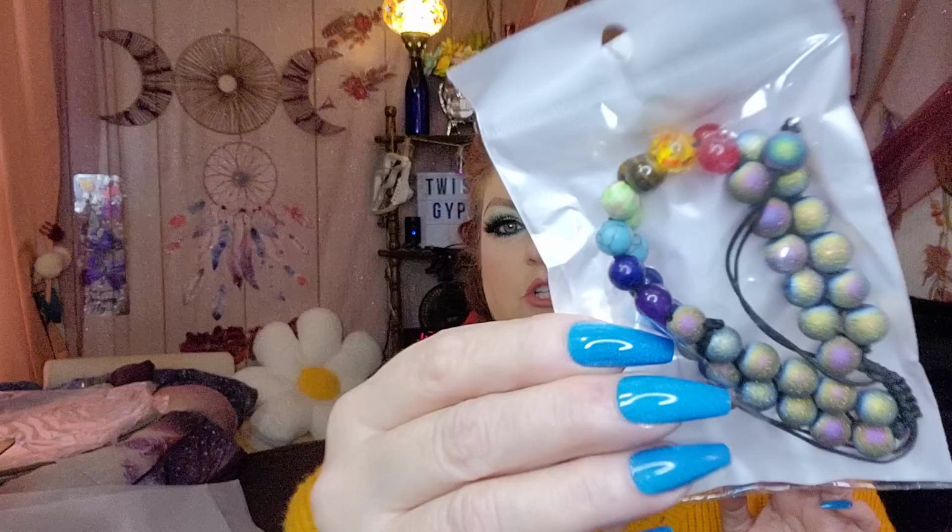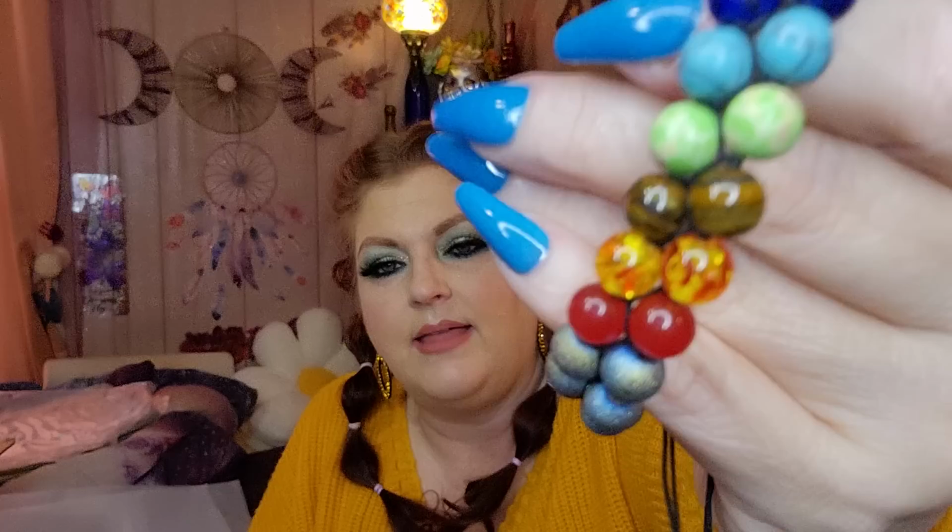Okay, so this one right here was $289, and y'all have seen me haul bracelets similar to this before, and I love them. They have several different ones in this little theme here. So basically, this one is probably going to be my fave. Look at that, and look at the side beads there. This is the kind you just open up, and I like this because it's like the chakra colors there. And I love all of these.